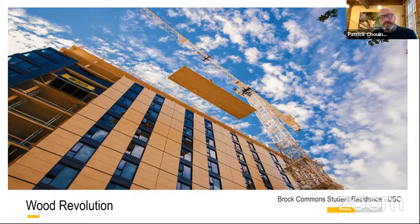This is the Brock Commons building. It's a student residence at the University of British Columbia, and I think this is reflective of the future of construction. It's an 18-story building. It was constructed on a concrete podium, and off to the left-hand side, you'll see glulam columns. These glulam columns sit on top of the concrete slab, and on top of the glulam columns, you'll see CLT. These are cross-laminated solid wood panels. You'll see one being flown into place there, which sit on top of the columns, more CLT, up 18 stories.